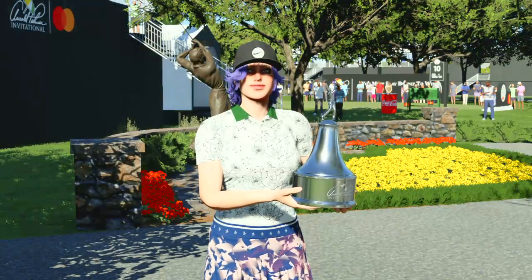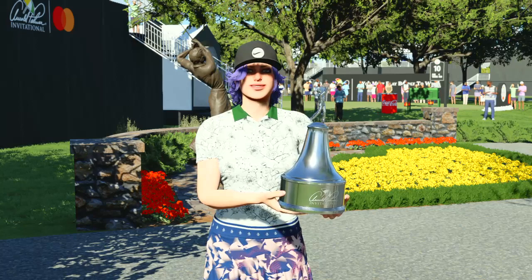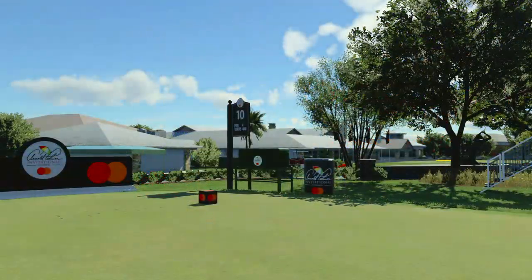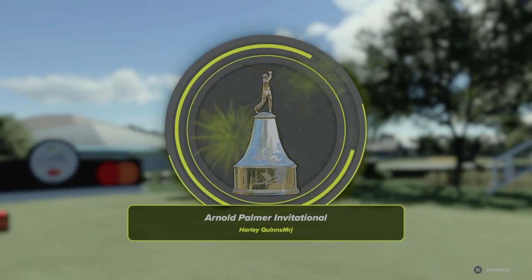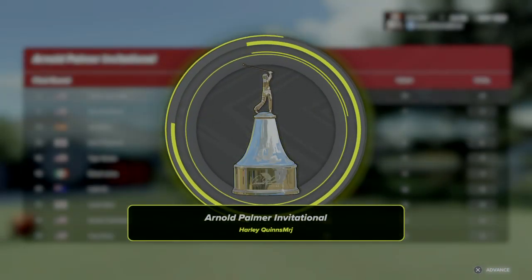Sometimes you've just got to stand and applaud. That was a performance for the ages. It's just one of these wins where you just want to sit back and soak it all in and enjoy it. Well, that just about concludes our coverage.